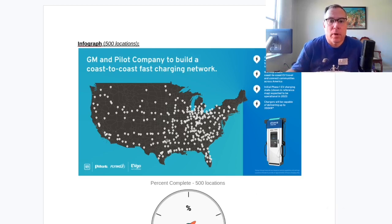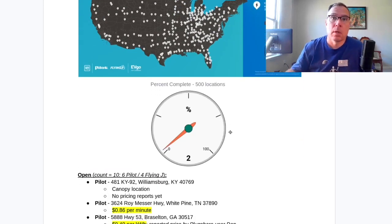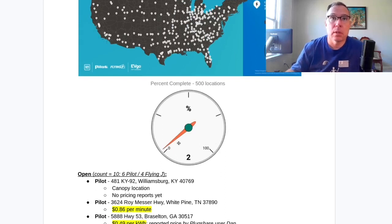Here's the original infographic that shows the 500 locations that they're going to be installing these DC fast chargers at. And as you can see, there's corridors along the entire country that you can go coast to coast on this one new DC fast charging network. Currently 2% complete, which constitutes the 10 locations, 6 Pilot, 4 Flying J, no change there.